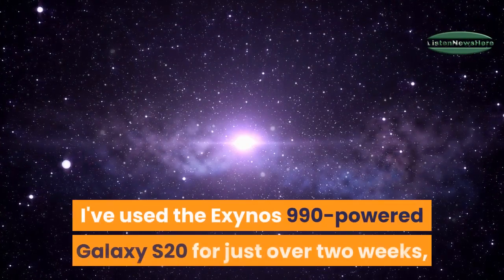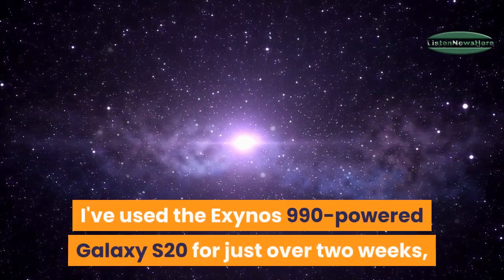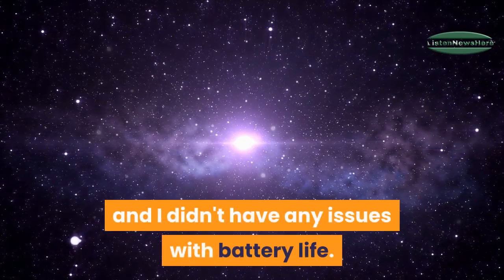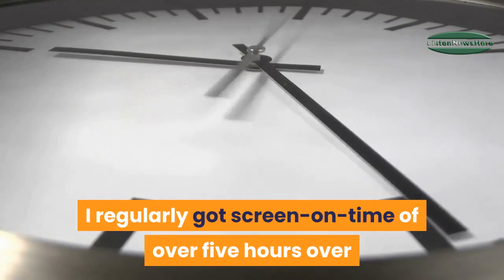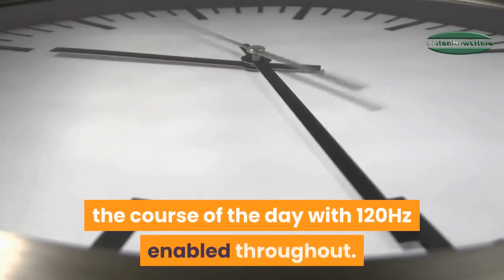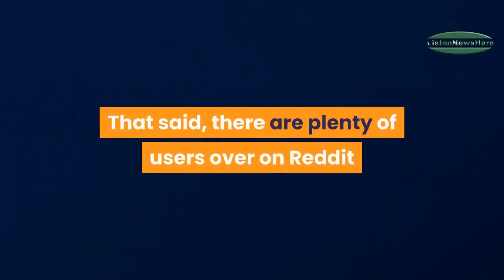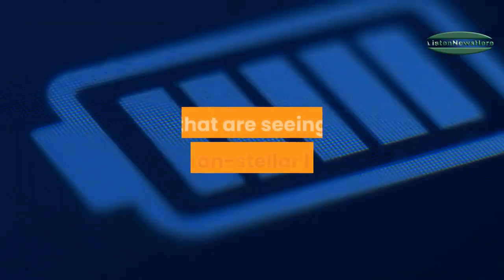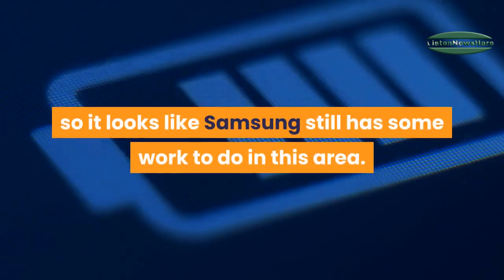I've used the Exynos 990-powered Galaxy S20 for just over 2 weeks, and I didn't have any issues with battery life. I regularly got screen on time of over 5 hours over the course of the day with 120Hz enabled throughout. That said, there are plenty of users over on Reddit that are seeing less than stellar battery figures from the Exynos-powered S20 series, so it looks like Samsung still has some work to do in this area.